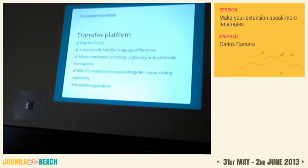So, well, yeah, it's free for FLOSS and that's really good because if you are doing GPL, that most of us are doing because of Joomla, automatically you can create your projects there and you do not have to pay for anything. Transifex automatically handles the language differences. And that's really cool because you only have to update the new English file and then all the other languages that depend on that project will be automatically updated. And then the translators can see the new languages and can translate them.